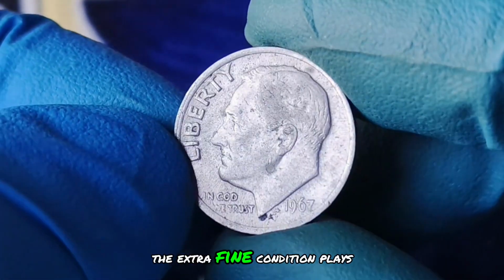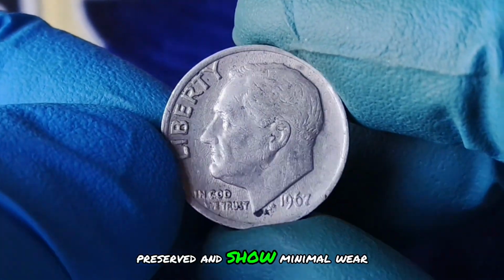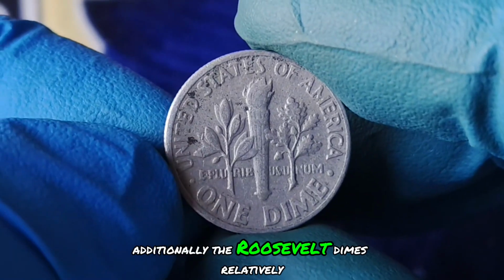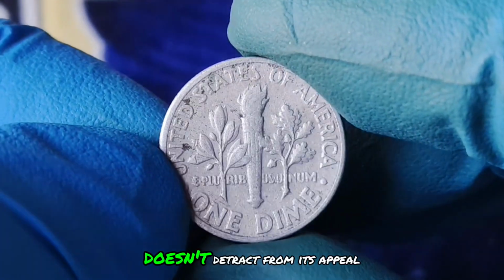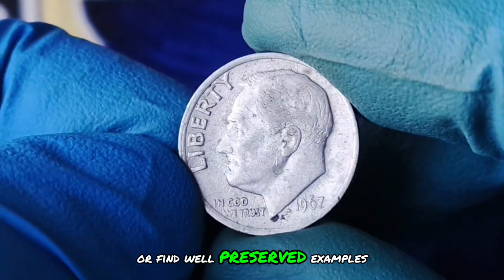The extra fine condition plays a major role. Coins that have been well preserved and show minimal wear are highly sought after. Additionally, the Roosevelt dime's relatively high mintage doesn't detract from its appeal to collectors who are looking to complete their sets or find well-preserved examples.